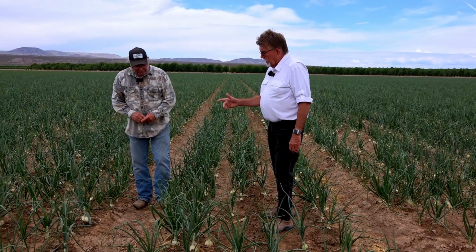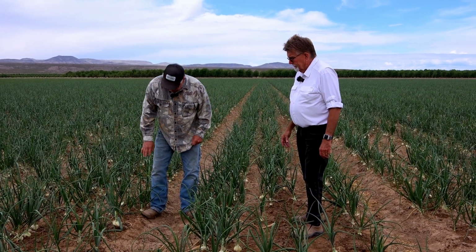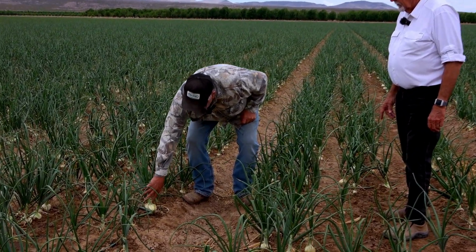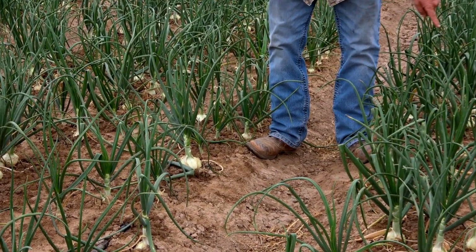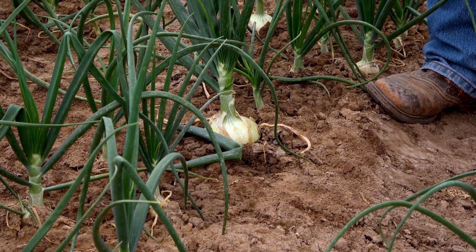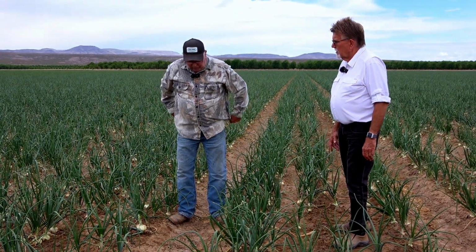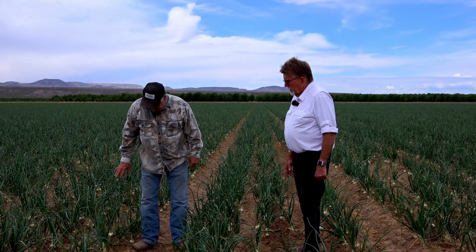So Joe Paul, what are you shooting for here as far as size? What are you looking for? We need an onion. This is what we're shooting for, this size. These pre-packs and these little ones like that, most of these will make what we call a large, medium, or a jumbo, and that's what we have to sell. Our food service, like Rosie said, we're 80% food service, and we need an onion like that.